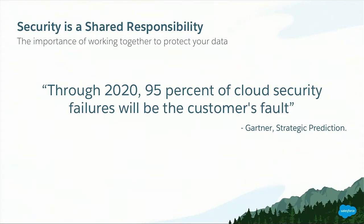And just to point out, the reason this is so important, I think Gartner highlights this best, is by the year 2020, they predict that over 95% of cloud security failures will be because of the end users, not because of the cloud service providers. So it won't be Salesforce, it won't be Heroku, it's most likely going to be you that causes a cloud security issue.